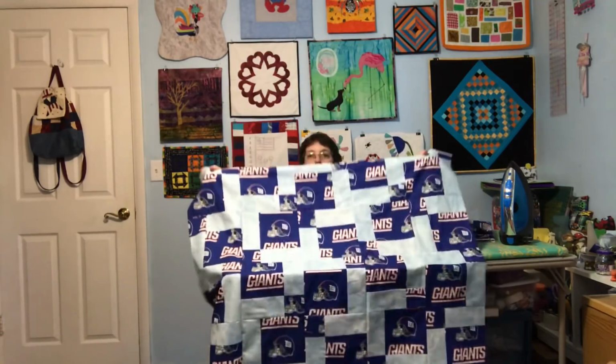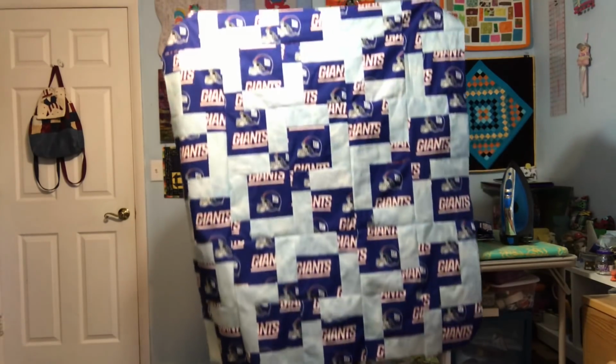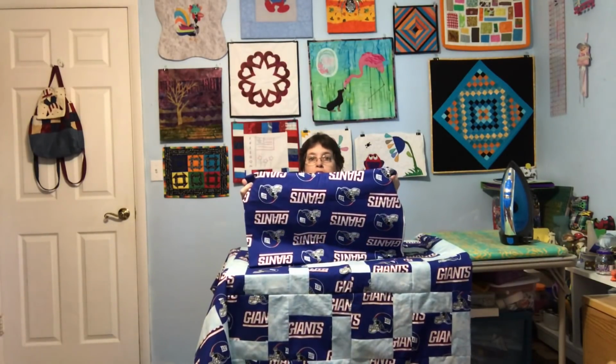The project that I worked on this past weekend is a variation of a disappearing 9 patch that I'm making for my husband. I figure as he's going through the chemo and probably going for more hospital stays, and he's always cold now, he might need a little bit of a lap quilt. He's already got a blanket that I made him several years ago, maybe 9 years now. I have several yards of this plain old New York Giants football fabric that's upside down.